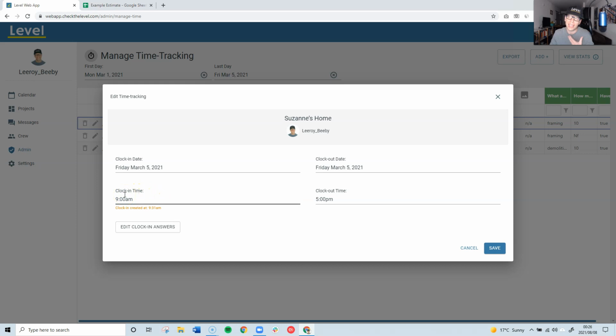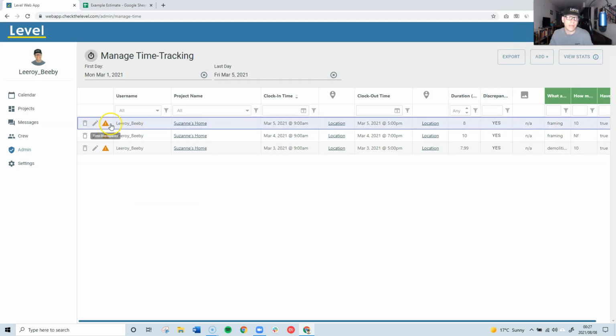So whenever I change my timesheet manually, there will be an orange flag to show, hey, this timesheet was created at a different time than it was set at. So on Friday, March 5th, I set my clock in time at 9 a.m., but I created that at 9:31 a.m. So if your employees are forgetting to clock in a lot, you can actually pick that up by seeing this time discrepancy.